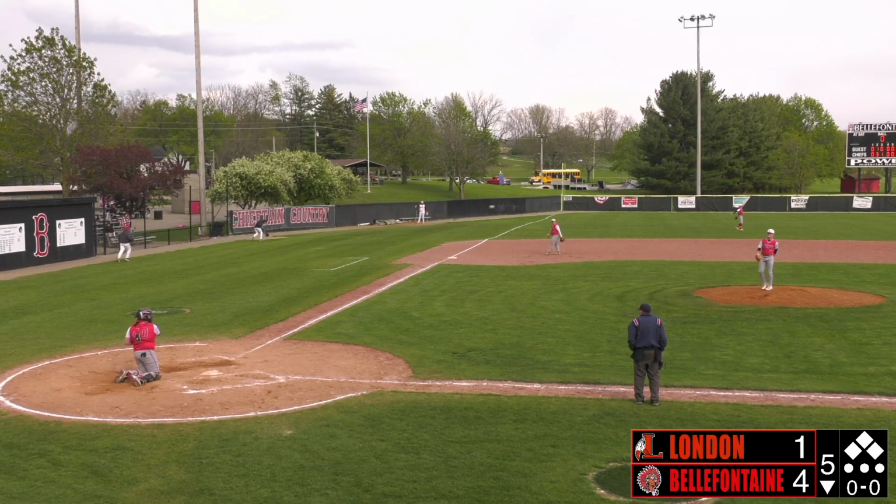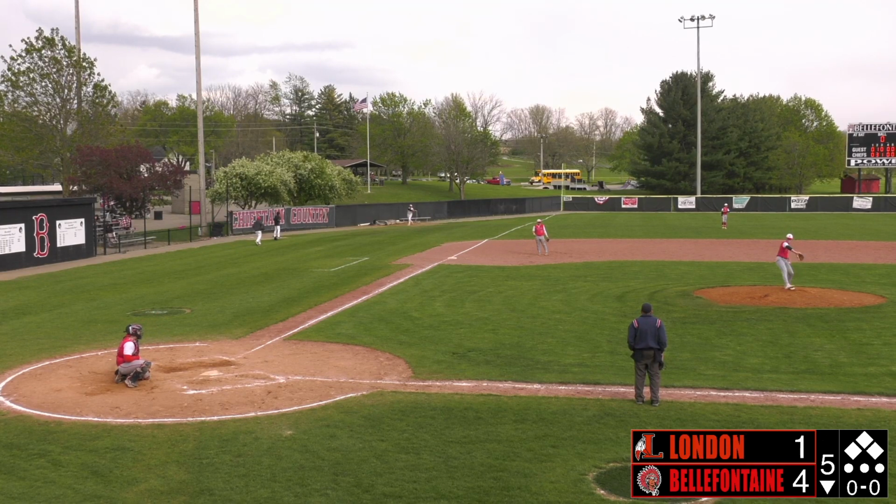Looks like the Lady Chiefs have something cooking over there. Yeah, runners on 2nd and 3rd. Looks like they're going out for a pitching change. I believe the score is 4-2 now. The Chiefs are inching a little bit closer. That tying run is at 2nd base over there. See if they can get a big hit.